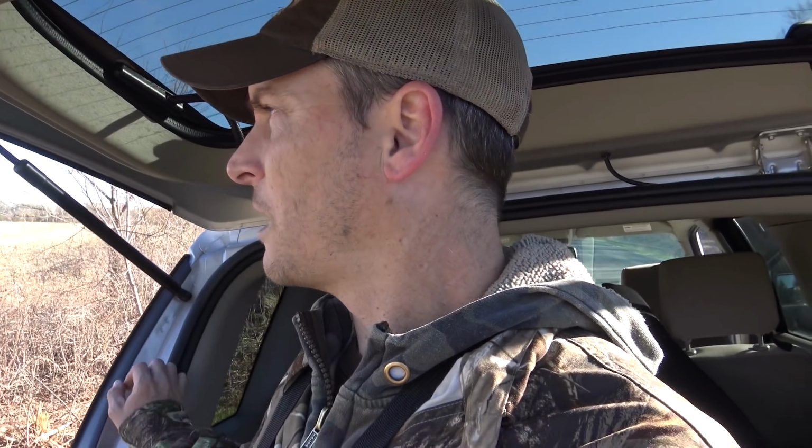We've scoured this area here and haven't been able to get on any more birds. Although there is a hen out there in this field, we can't hunt it. But we're gonna go gobble down a biscuit or two and head south to the southern part of this zone we're hunting. And there's some public land down there. Let's see if we can get on some birds down that way. I've hunted it before, so I feel good about it. Let's go.